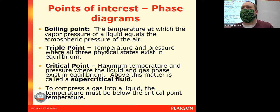Until we hit the point where the vapor pressure coming off of the liquid matches the pressure of the atmosphere around it. And that, by definition, is boiling. When the pressure of the evaporated liquid matches the pressure pushing down on it, we say that that liquid is boiling. Normal value for water, 100 degrees Celsius. At 100 degrees Celsius, the vapor pressure of water turns into 1 atmosphere of pressure.